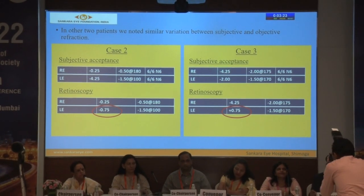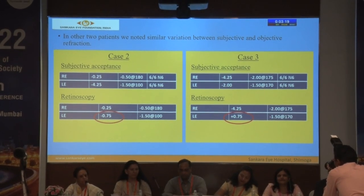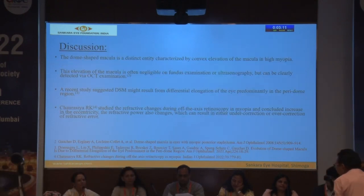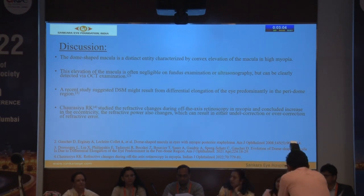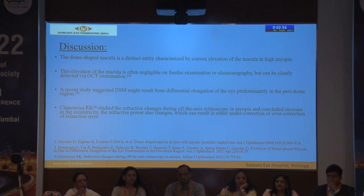These are the other two cases where we had a similar finding, that is, there was a difference between the subjective and the retinoscopic findings. Similarly, we got the OCT done, where we can see the altered macular contour. The dome-shaped macula is a distinct entity characterized by convex elevation of the macula in high myopia. This elevation is often negligible on fundus examination or ultrasonography, but it can be clearly detected on OCT. A recent study suggests it is mainly because of differential elongation of the eye, predominantly in the peridome region.